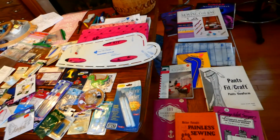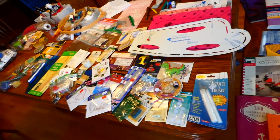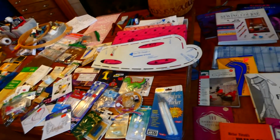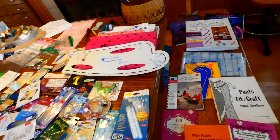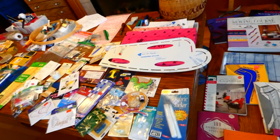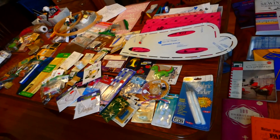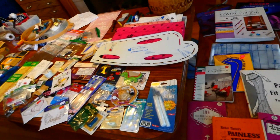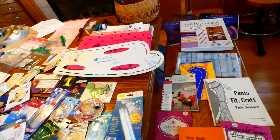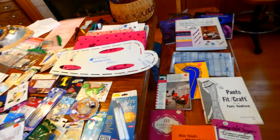This is the wonderful contribution of a woman who has been sewing for decades, and as she is downsizing, had an ad on Kijiji that said, "Sewing room contents free, come pick it up." She had to get this cleaned out rather quickly, so I started my car, went right over, and was so delighted to be able to take these things off of her hands.